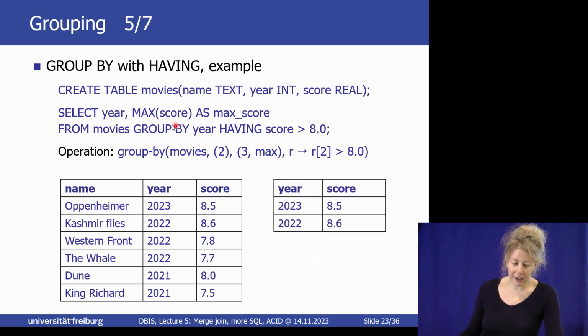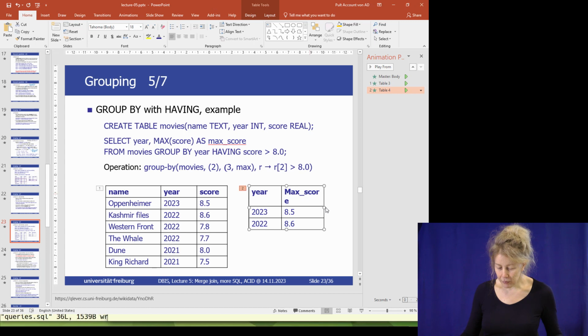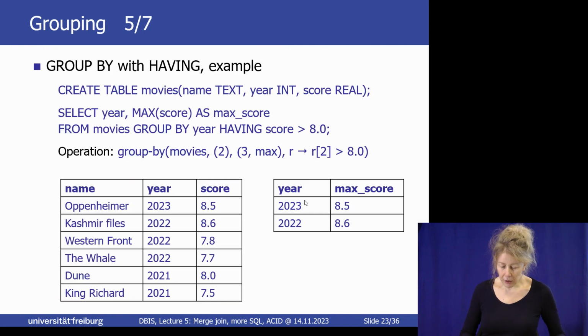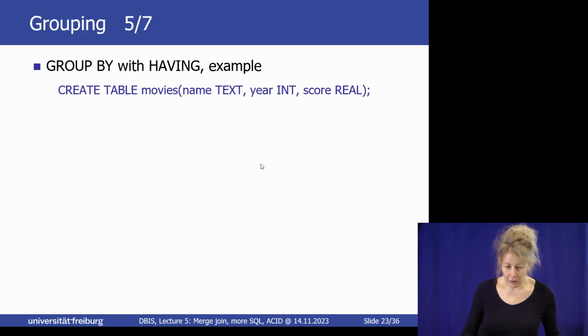So now I'm saying my group by creates new variables, max score in this case, and I have to make the same correction here, and I will do it. Max score. So this is created by the group by. I have a max score, and now I have to say, and this is also wrong, this should be max score now.